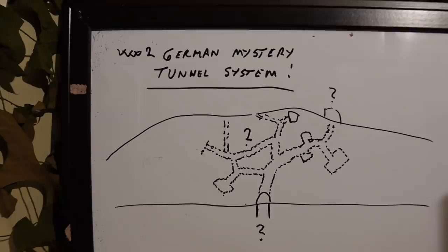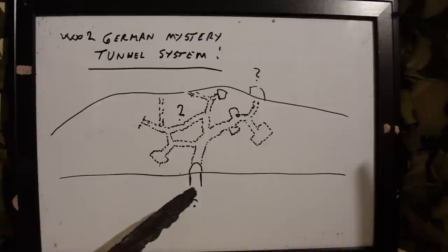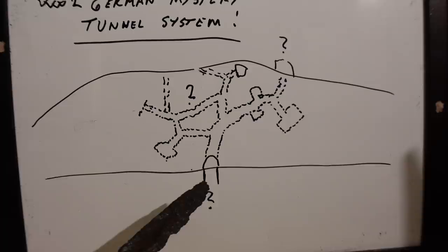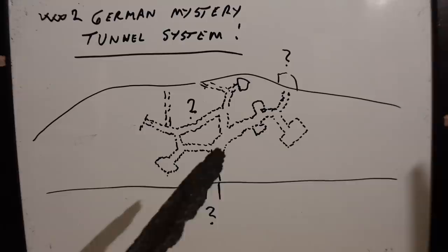Let me find my World War II K98 bayonet and do some pointing here. This is actually something we came across. We just call it the German mystery tunnel system from the World War II. We just came across a tiny little opening in the mountainside here, and then boom, it was such an incredible discovery and surprise. There is so much stuff inside the mountain that I don't think I've ever seen anything like it. So that's what it's all about today.